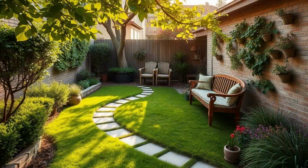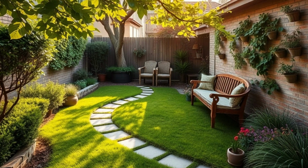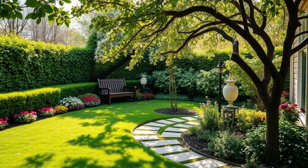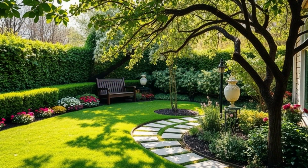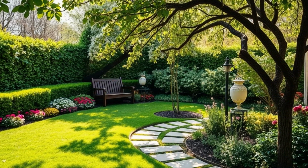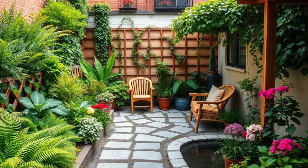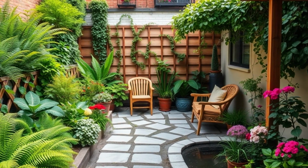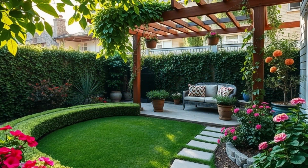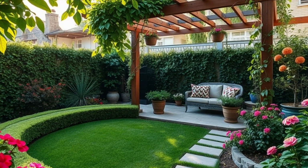Furniture in a small green space needs to be scaled appropriately. Bulky patio sets can overwhelm the area. Opt for more compact pieces, a small bistro set for two, a comfortable armchair tucked into a corner, built-in bench seating that doubles as storage, or even floor cushions for a relaxed vibe. Lightweight, easily movable furniture offers flexibility. Choose materials that blend well with the natural surroundings, like wood, wicker, or metal with simple lines. The goal is to provide comfortable spots to sit and enjoy the greenery without sacrificing too much precious planting space.